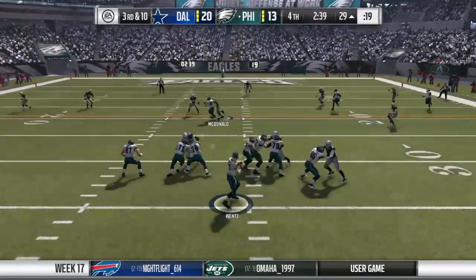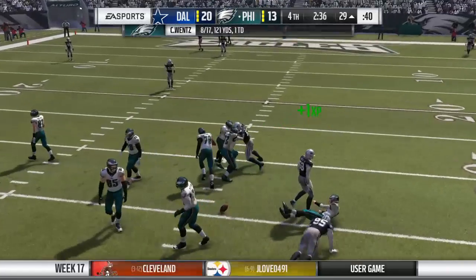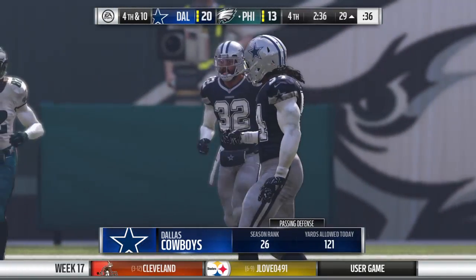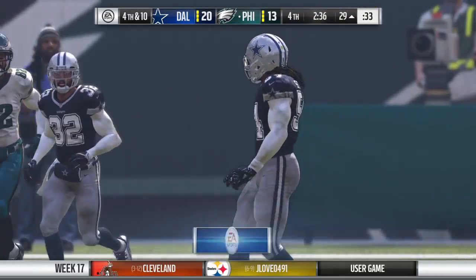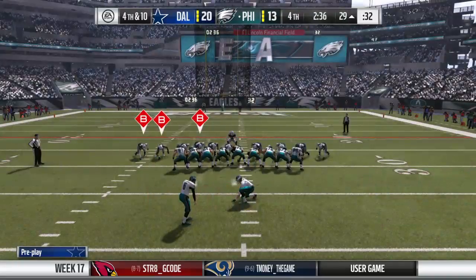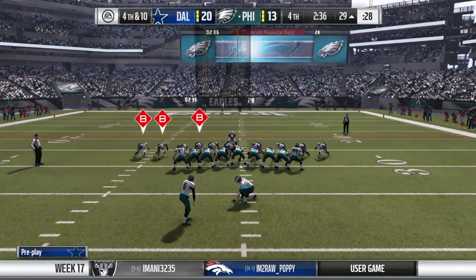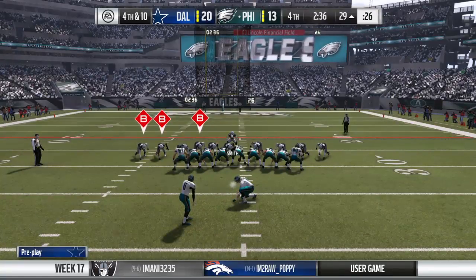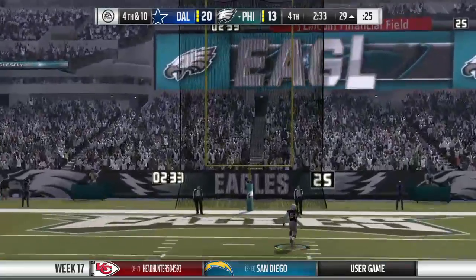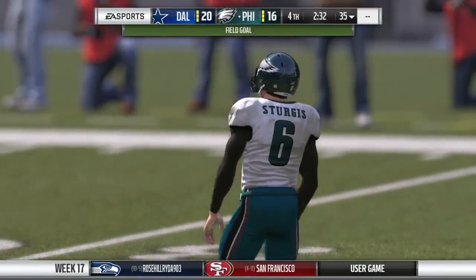Play action to Sproles. Wentz. He's got time. And he takes a shot on the release as this will be incomplete. So on 4th down, out trots the kicker in a big spot here. From the right hash, it's a 46-yard attempt. Sturgis able to knock it through, and that'll bring him back within 4.